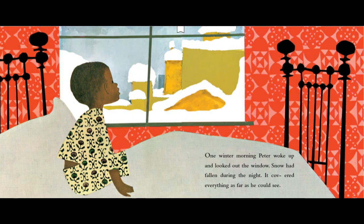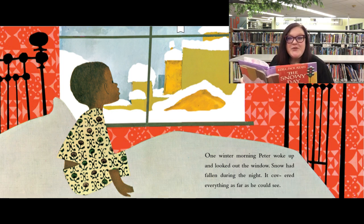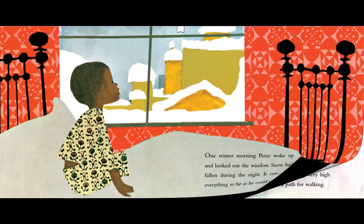One morning, Peter woke up and looked out the window. Snow had fallen during the night. It was covering everything as far as he could see. Oh, wow. Do you see all that snow outside? I love that feeling of waking up and there's a beautiful blanket of snow outside your window.